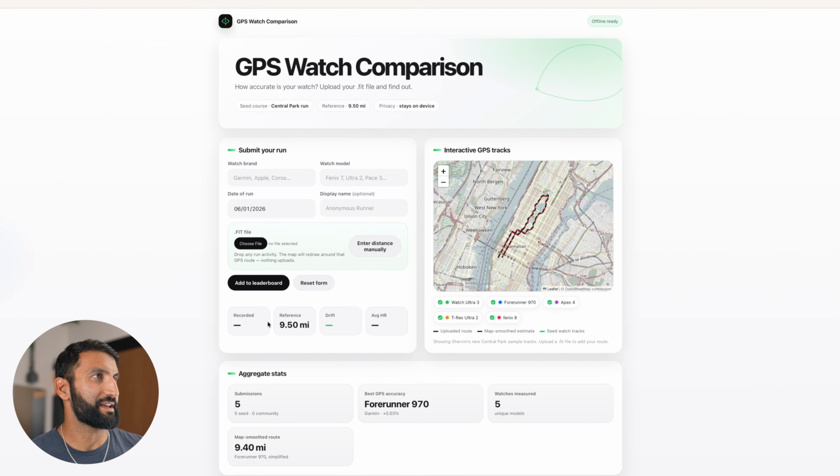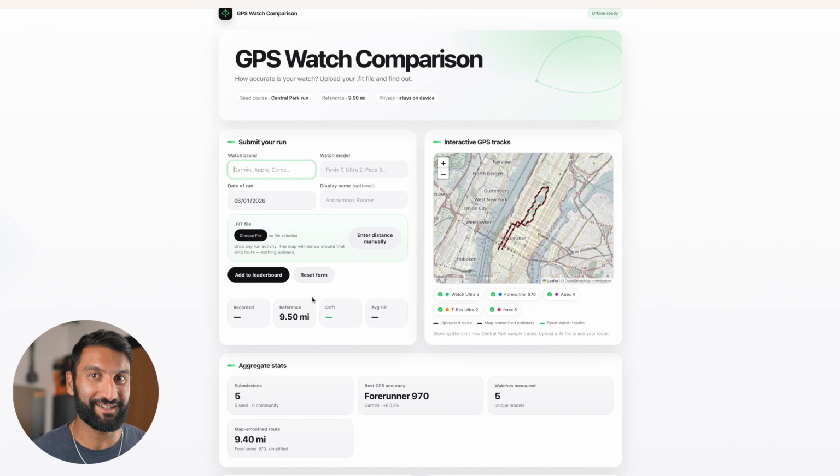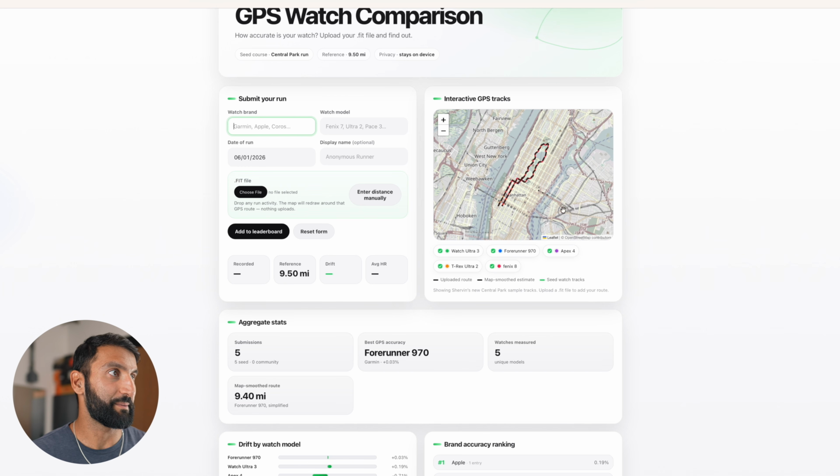So this is the GPS watch comparison app. You can actually go ahead and upload fit files. I wanted to create a way where we could have a leaderboard where people could go run their own laps around Central Park, upload their fit file data, and then we could see a correlation on the best rankings of the best watch over time. So if you are interested in that, maybe we start to make this a thing that we update and use every single video. You can type in the brand of the watch, model, the display name, and then upload the file. You can see the interactive GPS map with all the watches that I used by the color.